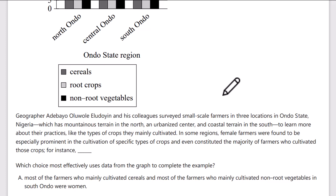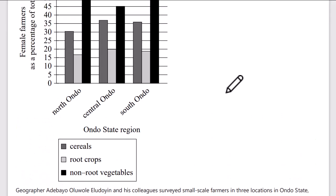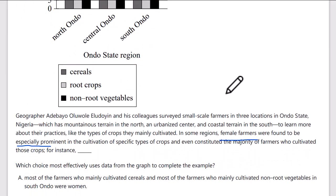What's happening? Geographer so-and-so and his colleagues surveyed small-scale farmers in 3 locations in Ondo State, Nigeria, which has mountainous terrain in the north, an urbanized center and coastal terrain in the south, to learn more about their practices like the types of crops they mainly cultivated. In some regions, female farmers were found to be especially prominent in the cultivation of specific types of crops. So females were especially prominent. So they probably had a high percentage of the total of that particular crop. So we'll look at high bars there, basically. In the cultivation of specific types, and even constituted the majority of farmers who cultivated those crops.